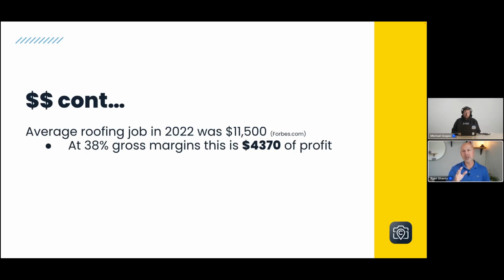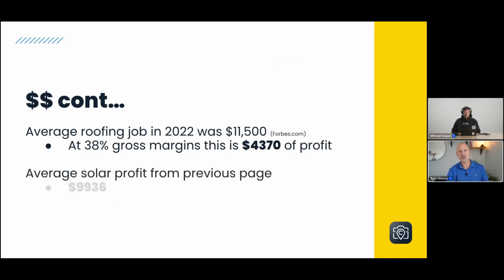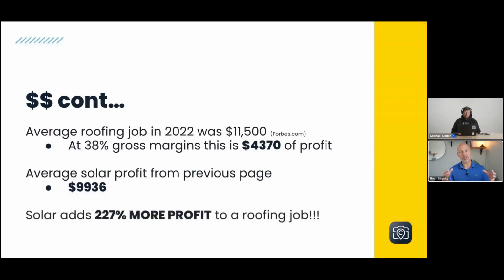So I threw in 38% gross margin on this to see the kind of profit that we could pull from a roofing job, and then to compare that to the average amount of profit from the jobs on the page before, and just how significant that can be, how much more profit you can gain, right? 227% more profit when you add solar to a roofing job. So there's just a massive benefit there.